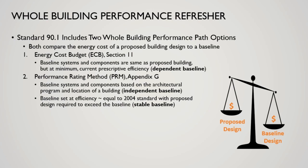The second performance path, the performance rating method, or Appendix G. In that approach, the baseline systems and components are independent. Instead of being based on the proposed building design, they're based on the architectural program of the building and the location of the building. For example, the heating and cooling system is not based on the proposed heating and cooling system, but instead is independent, based on the type of building and the location. In addition, the baseline is set at efficiency levels that are approximately equal to Standard 90.1 2004.